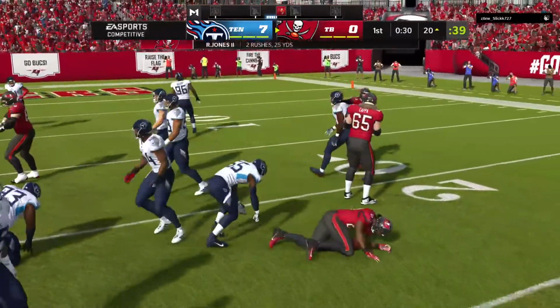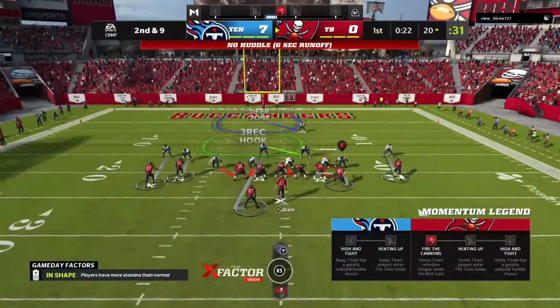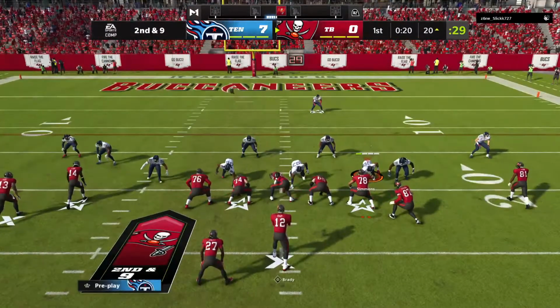Now a first down carry by Jones. And not much to speak of there. Maybe a yard down to the 20. The run only got a yard. Here's 2nd and 9.